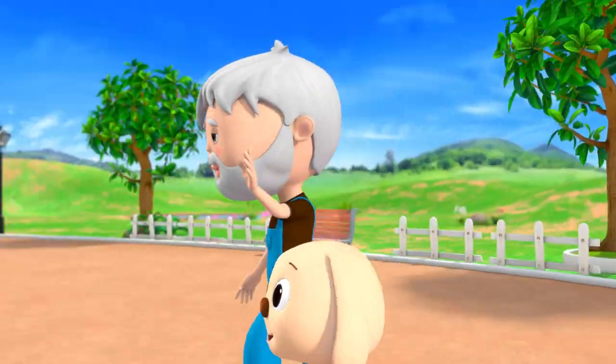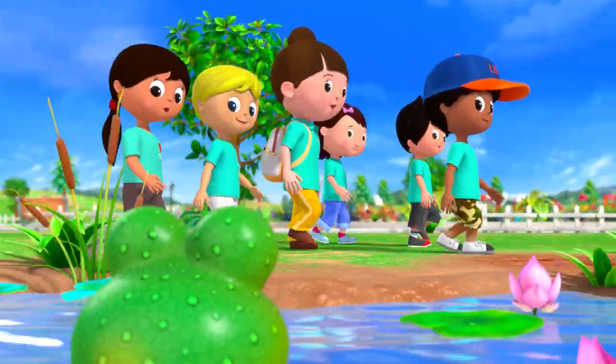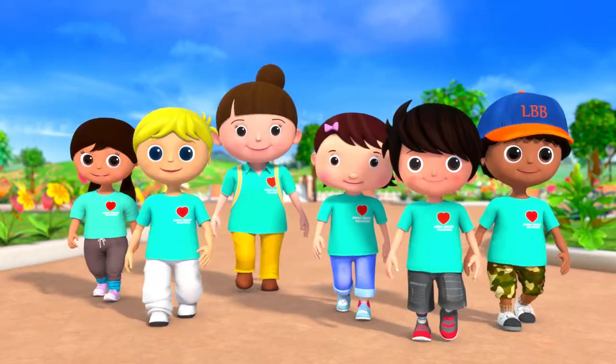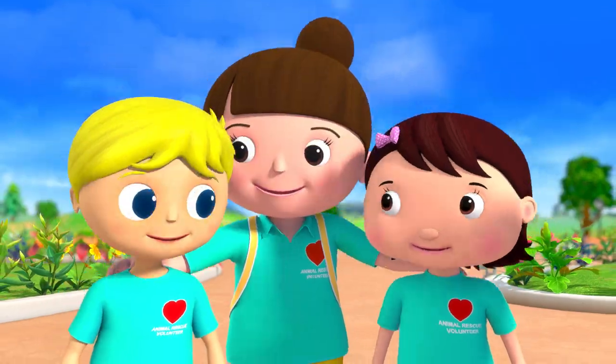It's an easy thing to do, and this is very true. It's great when you are kind to the animals you find.